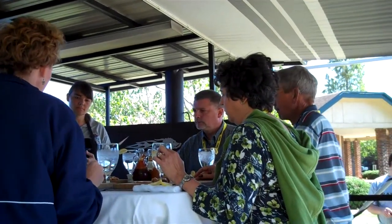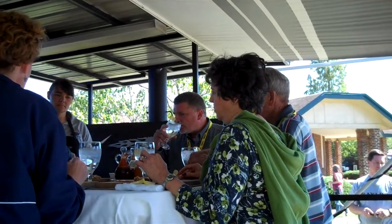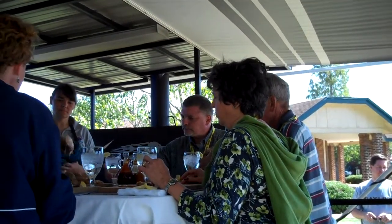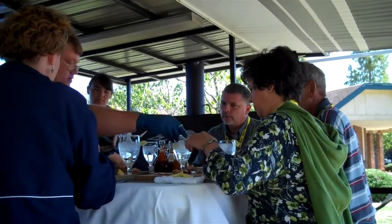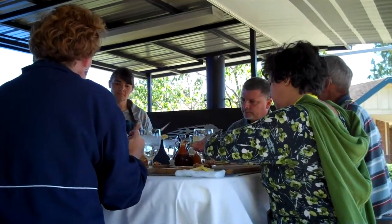Try a little bit of ham meat. Ham is a little different texture. It has a little bit more fat content.